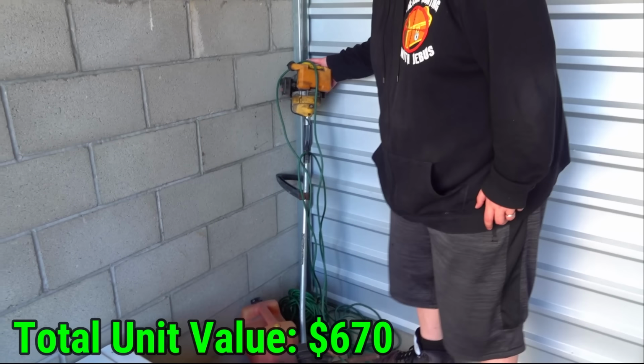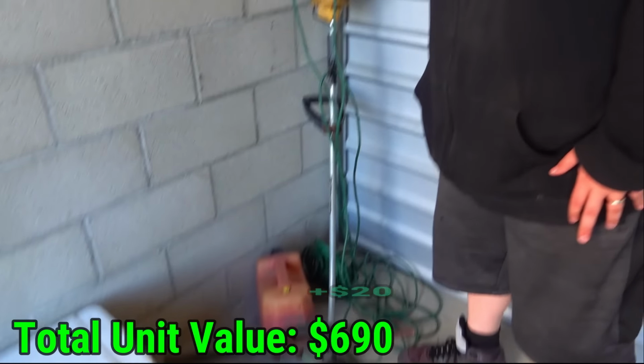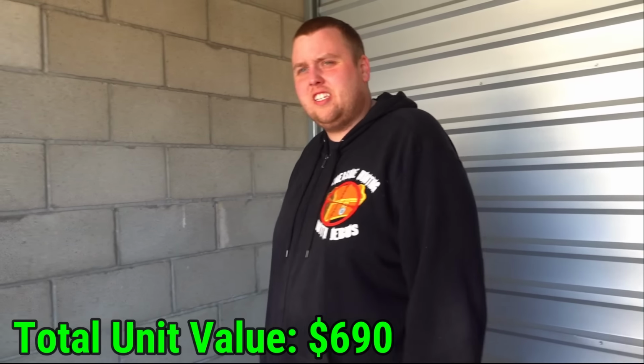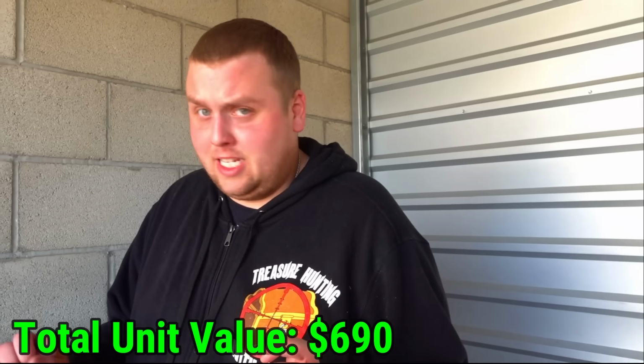This is, I think, a bush trimmer? What do you think? Weed whacker. Weed whacker? I don't know. Bush trimmer. One of those two things. Think of gasoline to go with it. Most valuable thing besides the generator. How much is gas here? I think it's like $6 a gallon or close to it. That's good. This is why we're visiting and not staying here.